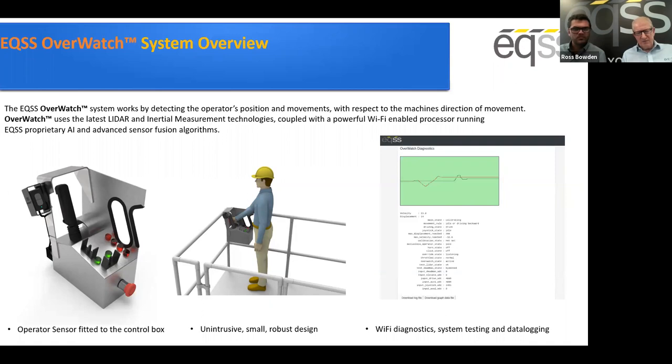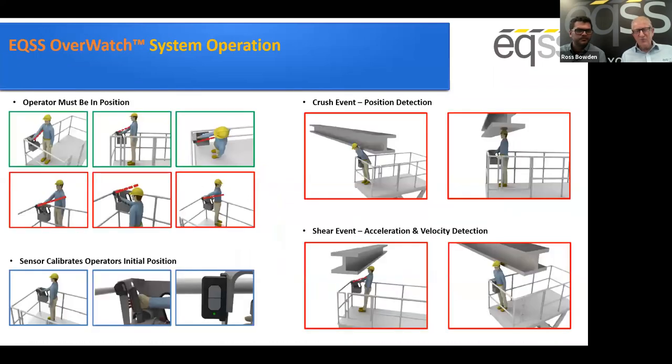Once we got the technology right by utilising recent developments in LiDAR sensors, it was a matter of the somewhat difficult task of writing the software and algorithms that enable the operator to use the machine as normal, but ensure that it cuts out before the operator is seriously injured or killed. To do this, our system works on the premise of detecting the operator's position and movements with respect to the direction of movement of the machine. And obviously, we'll only sense these movements when the machine is going up, down, backwards, or forwards. That is, it looks for an opposite movement.